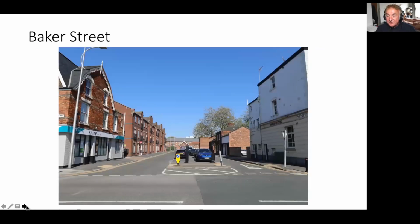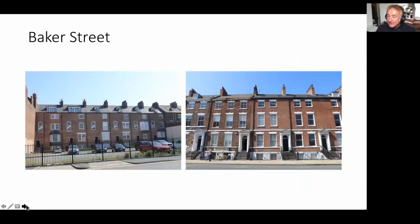I'm continuing straight across because Baker Street continues further along here as well. Like I say, these are more modern flats here, again showing that sort of Dutch influence that is in a lot of properties around Hull. Coming down just beyond these properties, we can see the backs of some houses here, because this is a frontage which is on Albion Street, and this is the rear to them around here.